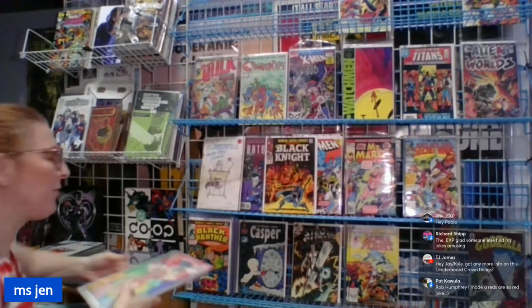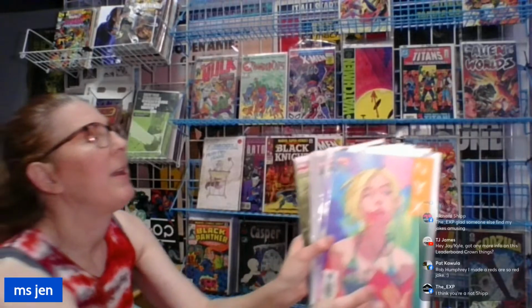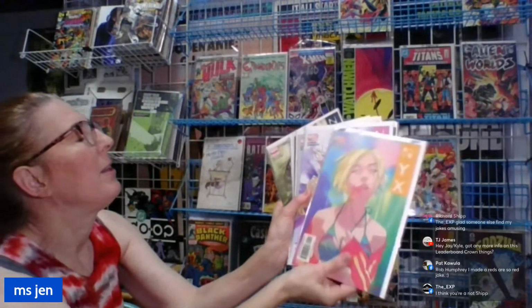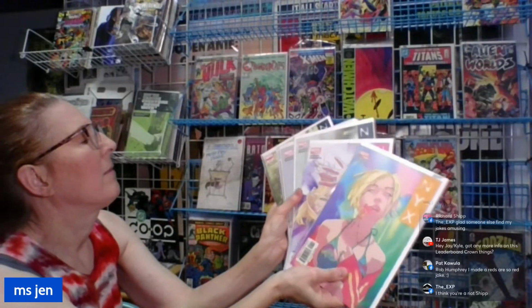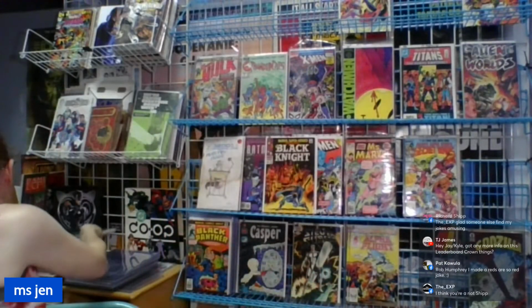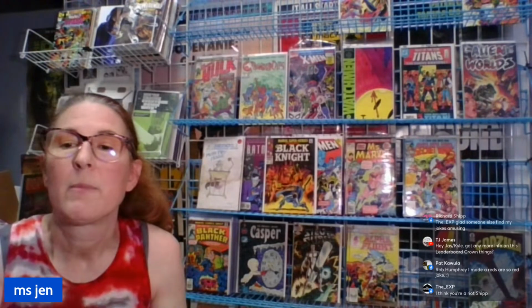Also made it through a past show, and I thought was worthwhile, is a whole run of NYX for 600. It includes the one that you really want, the minty copy. There's a run of Watchmen in there too.